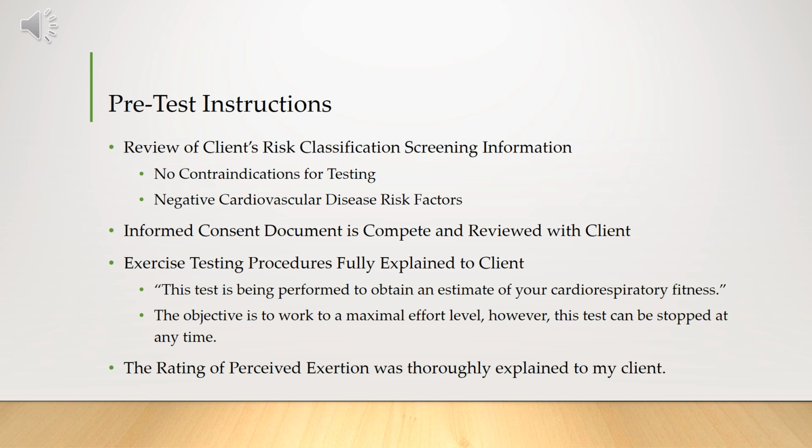Pre-test instructions. I reviewed the client's risk classification screening information. It showed there are no contraindications for testing. It was also negative for cardiovascular disease risk. The informed consent document was complete and reviewed with my client. The exercise testing procedures were fully explained to my client as well.